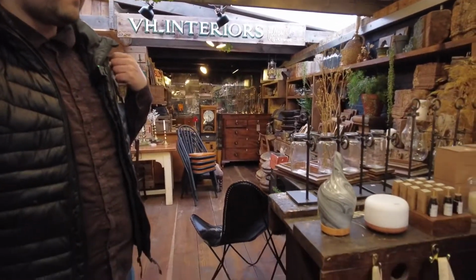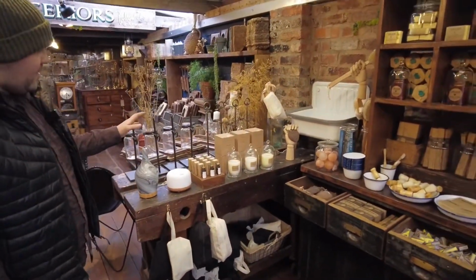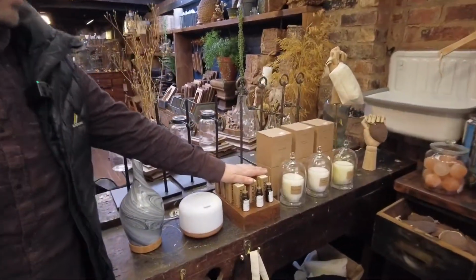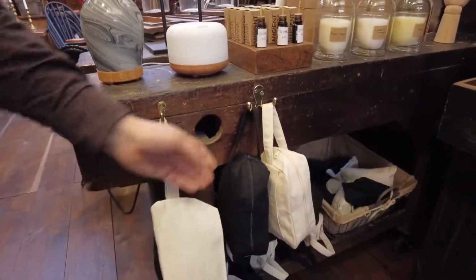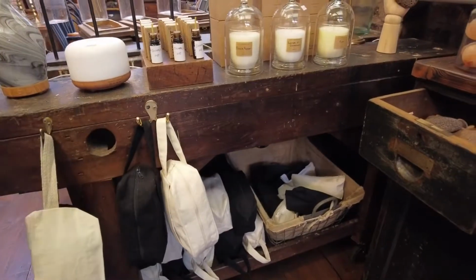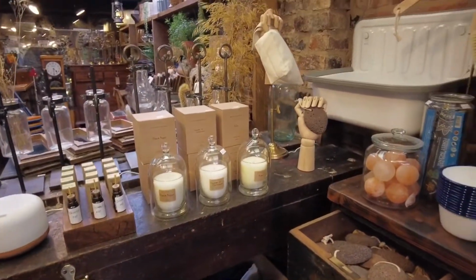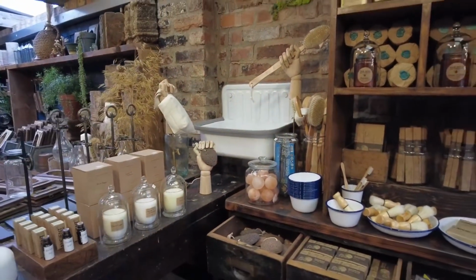Moving around into the apothecary section, one of my favourites, we have beautiful things like the atomizers and the essential oil blends to go with them. These pieces are new, and these are cosmetic bags and toiletry bags. Some of our new lines that we've added, just because it's always nice to have something that's a little bit different, because these are fair trade, made in India, and they're made of organic cotton as well.